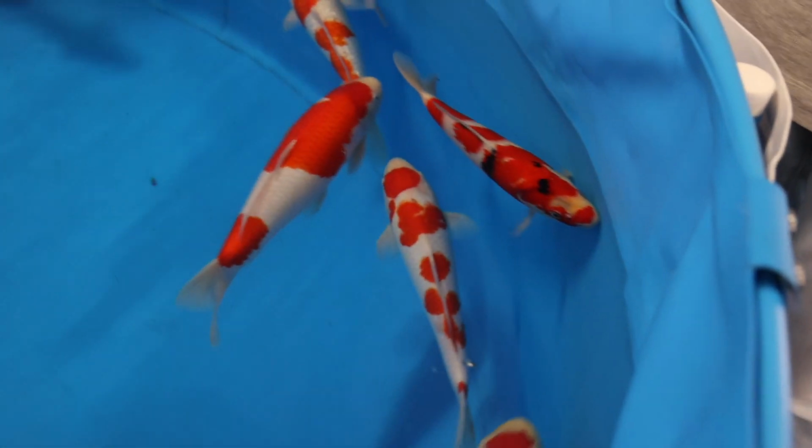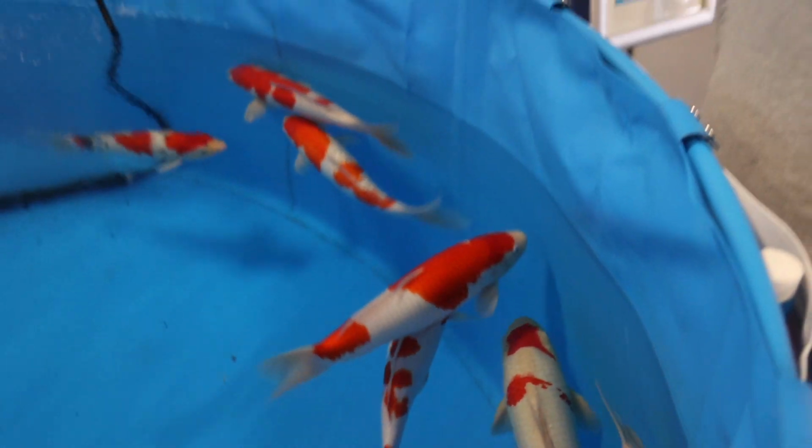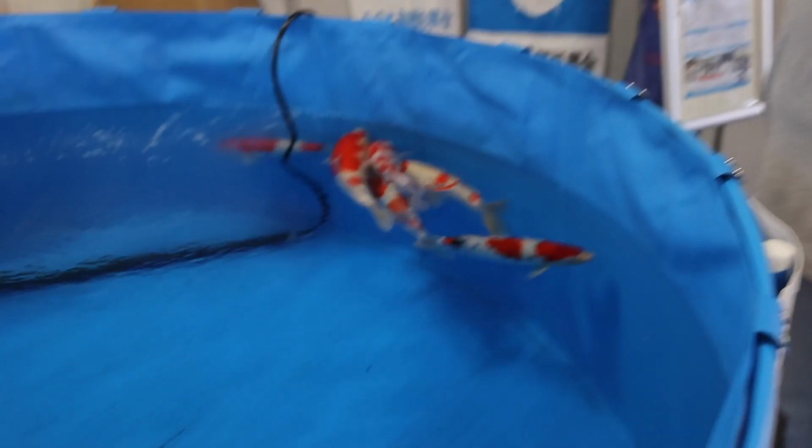These are all from the Nisshin Koi Farm. And actually they sell a lot of fish because that dealer is already sold out. This one, the beginning that we started today. Actually here today, there were maybe not more than 50 or 60 head.